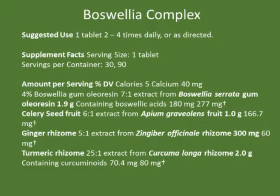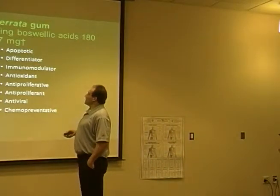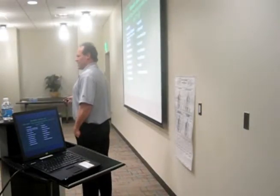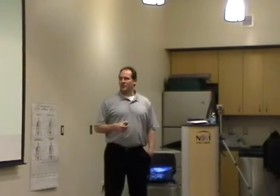This is the Boswellia. I looked this up, there's a physician's desk reference on the internet, and these are all the properties of Boswellia. So basically, anti-allergic, we have all our anti-cancer stuff. Here's anti-bacterial, chemopreventative, immunomodulator, differentiator. So it's a tremendous product. That's why I put it out there. But most people don't know you can get value from taking these no matter what condition you have. Especially, I would use this one for general anti-inflammatory in the body.